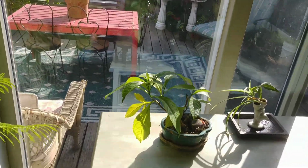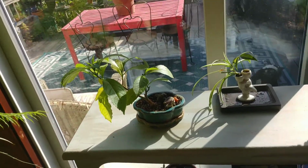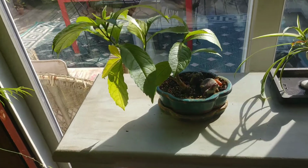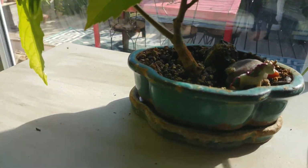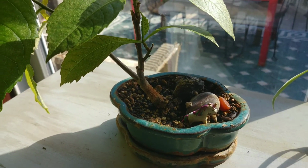All right, so we're taking a little break. We had to order a new battery for our drill. It's charged up now, so we're going to head back down there and get back to work. But I wanted to show you my baobab, which I have self-proclaimed is the most difficult tree to grow ever.